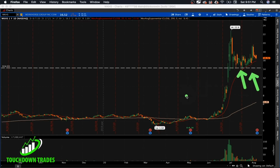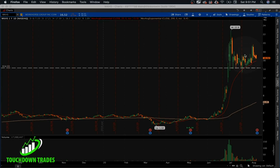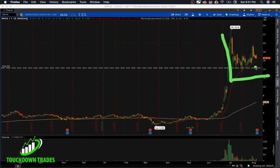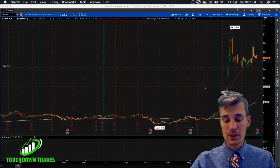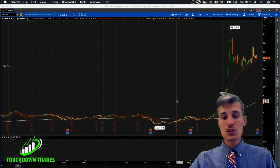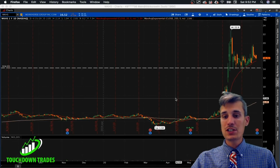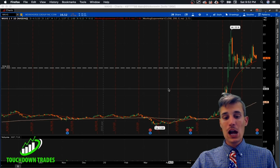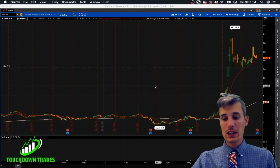We're consolidating over $14 per share, and it's holding up, and it's looking like a bull flag is being put in, right? If we can hold this area up here and just consolidate, then that's a good look for this stock. We do have earnings coming out very shortly. This thing is supposed to report earnings Monday, so that's something you need to consider if you're considering taking a position on this Workhorse.